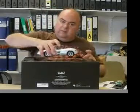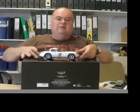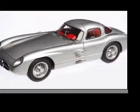This is great. Okay, let's go on to something else, which I know would be on your Christmas want list, but maybe you wouldn't be able to afford it. This is a CMC model of the Mercedes-Benz 300 SLR.